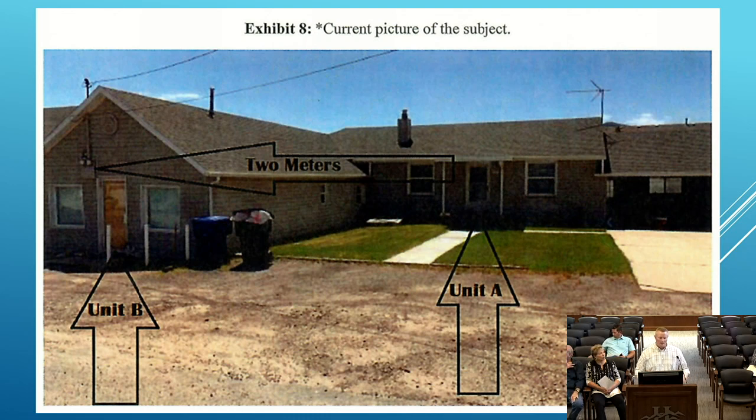There are 2 mailboxes. I have a notarized letter from the mail carrier's wife. The mail carrier passed away about 1.5 years ago. His name was Almond Butterfield. His wife, Marnell Butterfield, has a notarized statement. You might have read it, but she has memories of this property being a duplex that far back and has known it to be that way. Her daughter knows it to be that way.